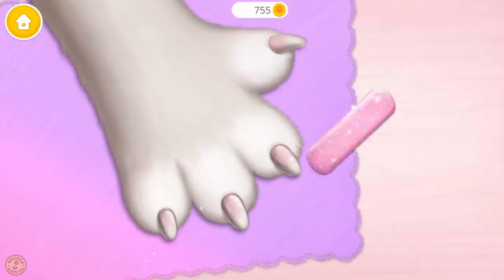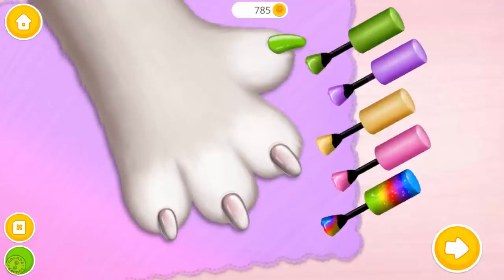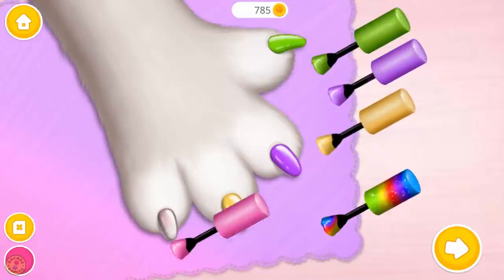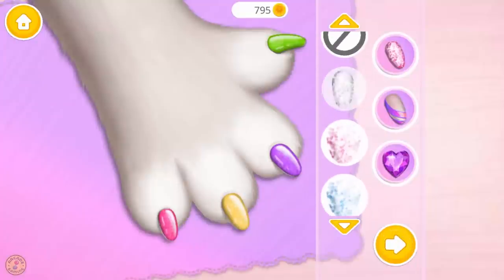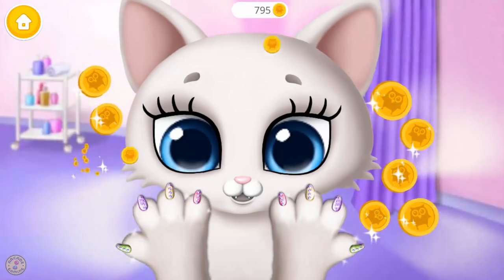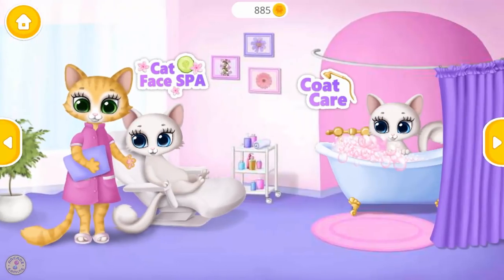Polish it. Choose the color you like and paint it. Now decorate it the way you like. Most beautiful nails in the world! It's time for a spa!